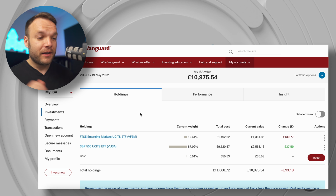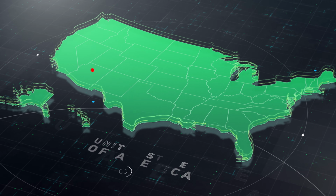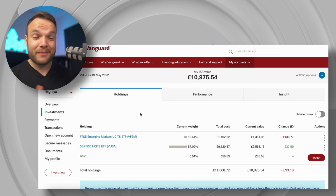But of course, it's anyone's opinion whether it's very much overvalued at the moment or if there's too much money in the USA stock market, because of course it's got about 60% of the equity and only about 40% of the global GDP. So there is a bit of an imbalance there. But of course, if you can see the future, you have to let me know.